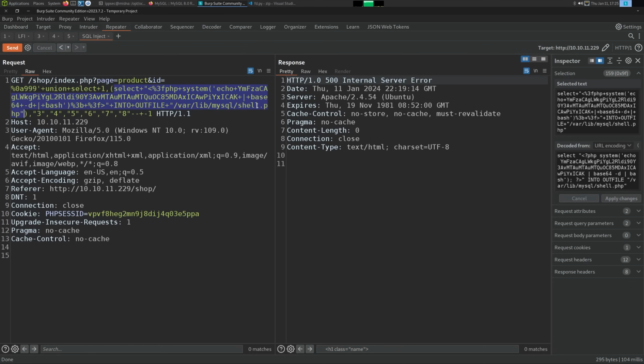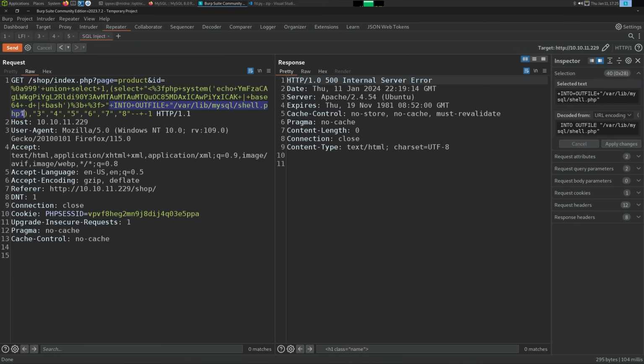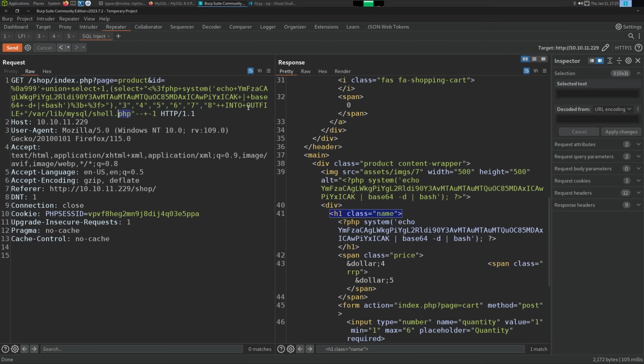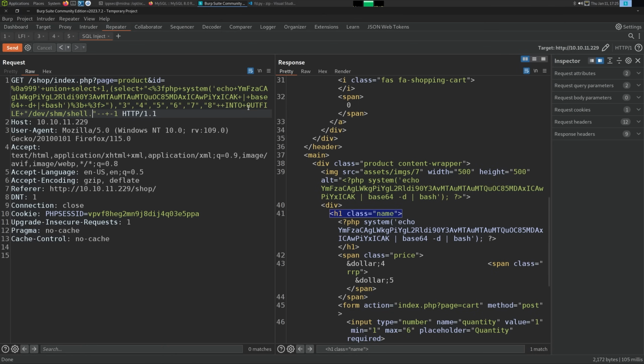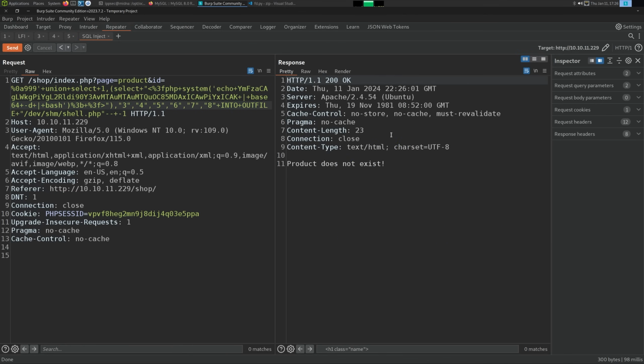So since we know that, let's now take this. We can remove this piece, so now we just have this shell, and I'm going to put it at the end. So we'll do plus into outfile, and I can say let's do /dev/shm/shell.php. We get product doesn't exist.